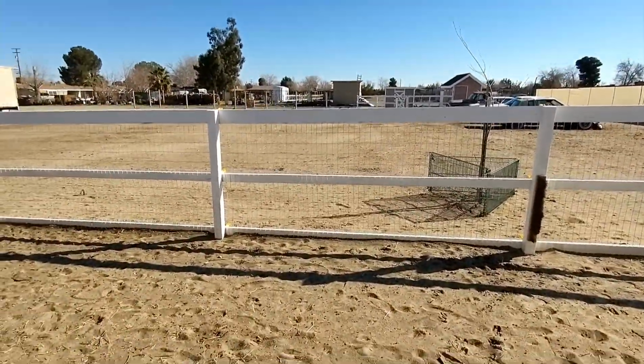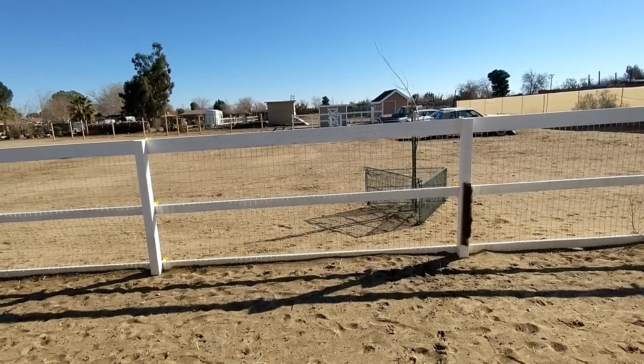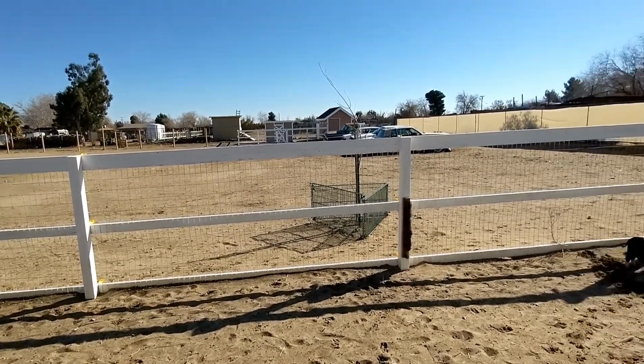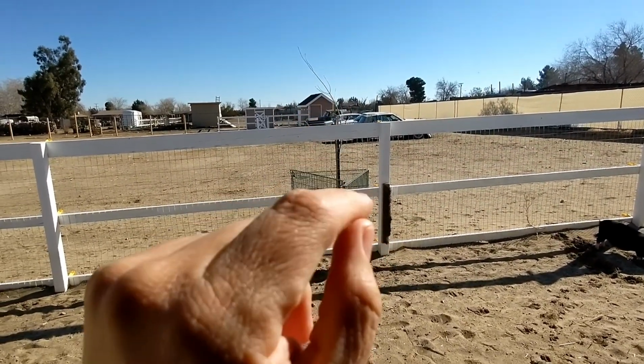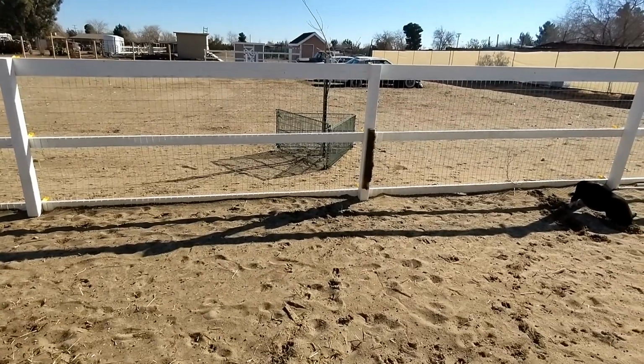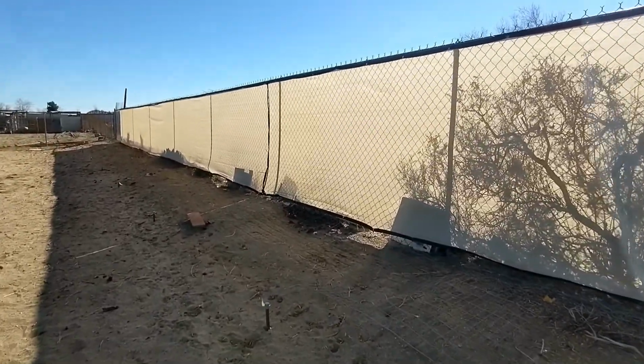And then I'm going to try to take you guys across the property, because all the way to that shed right there is the other side of our property. So I'm going to walk over there, and then I will get right back to you guys. Okay, really fast while I'm walking. This is the back of our property.